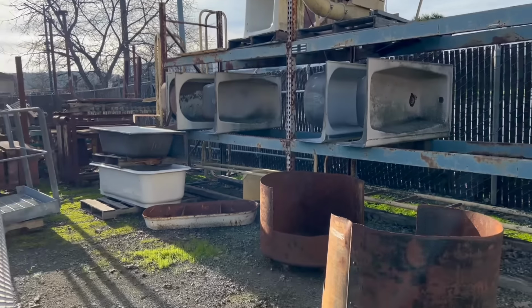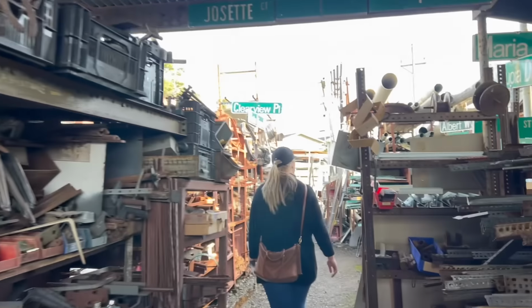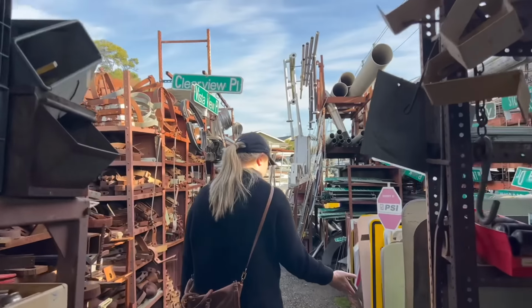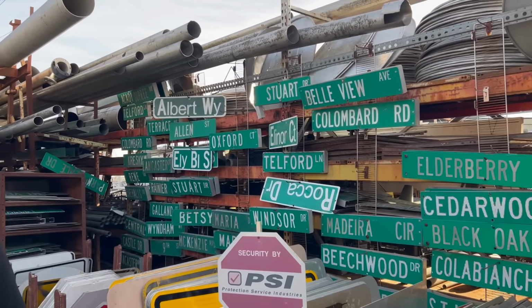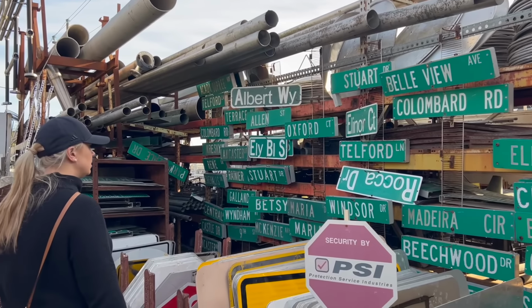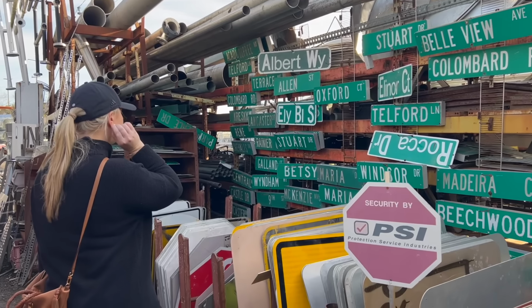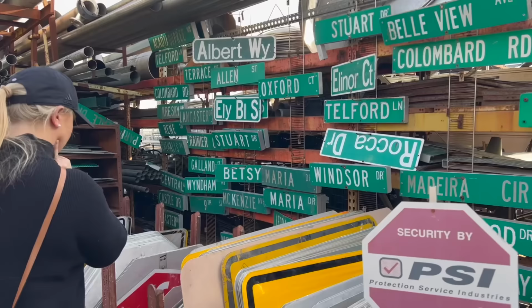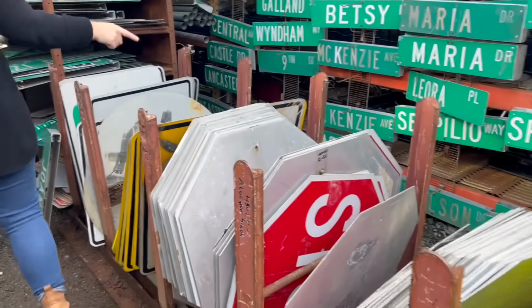If you need a horseshoe, they've got it. A bucket of nails. And now we're gonna go check out the street signs that they have. Look at that. Albert Way. Betsy. Maria. Mackenzie. Look, they have stop signs. Whatever you need.